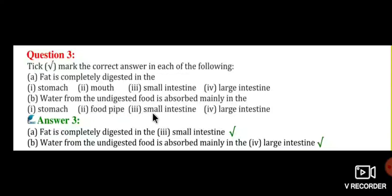Water from the undigested food is absorbed mainly in the large intestine. Correct. This is the third question. You should write these questions, the first question and answer for that, the second question and answer for that. Next.